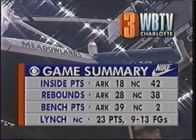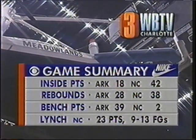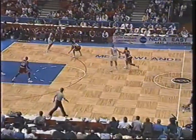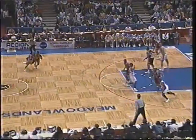Side points and rebounds, but the bench points belong to Arkansas, 39-2. Corliss Williamson with 16 of those. And we have 2:32 remaining. 73-71 after that clock violation, shot clock violation by Arkansas. Did not hit the rim.